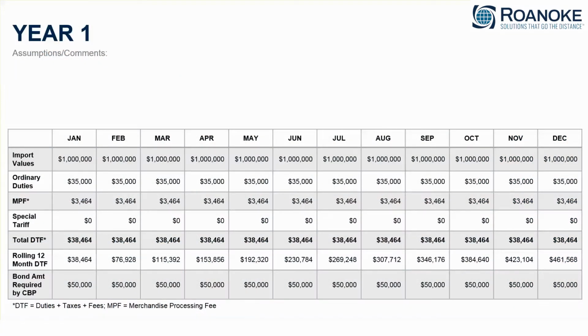In this case study, we will review an importer who has been affected by special tariffs, not only by having to pay additional tariffs owed to CBP, but also by continually monitoring its import bond to ensure it remains in compliance with CBP requirements. Before we delve into this spreadsheet, let's discuss a few general assumptions.